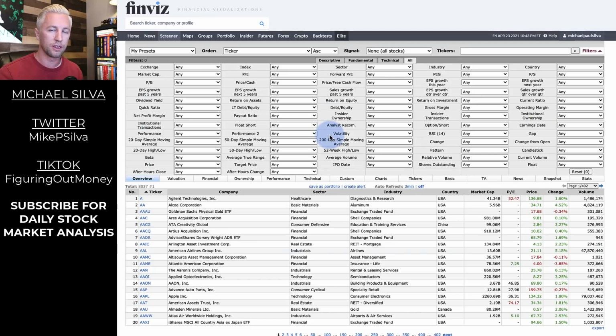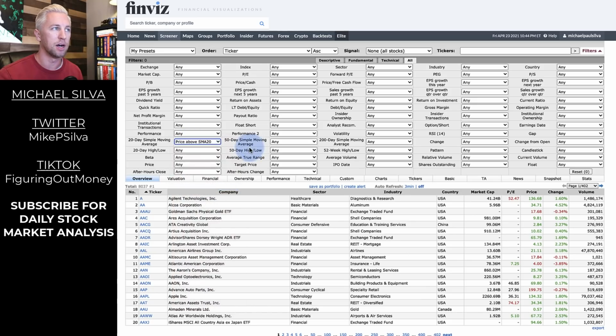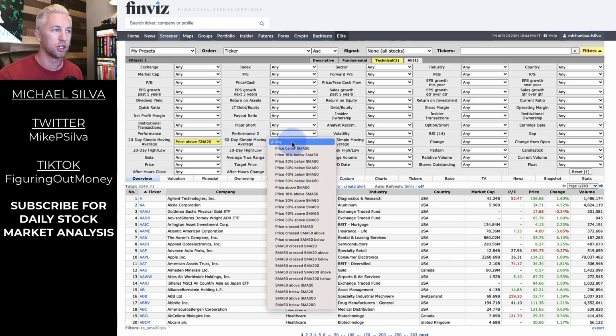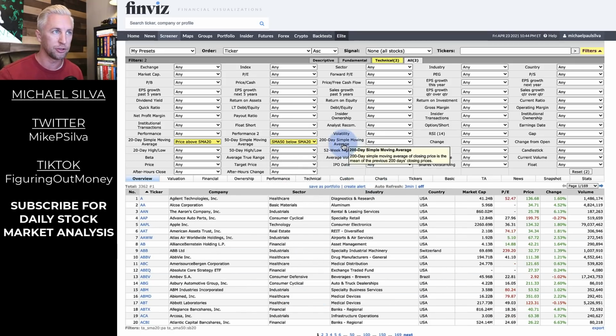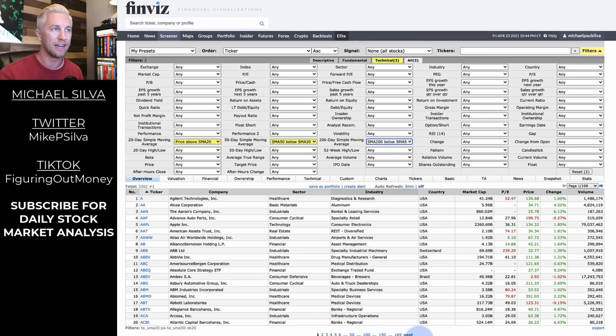From this point, we're going to click 6 different filters. The first filter is the 20-day simple moving average, and you want to make sure the price is above the 20-day moving average. The next one is the 50-day simple moving average. Go ahead and click that and make sure the 50-day moving average is below the 20-period moving average. The next filter is the 200-day simple moving average. You want to go ahead and make sure that that is below the 50-day moving average.